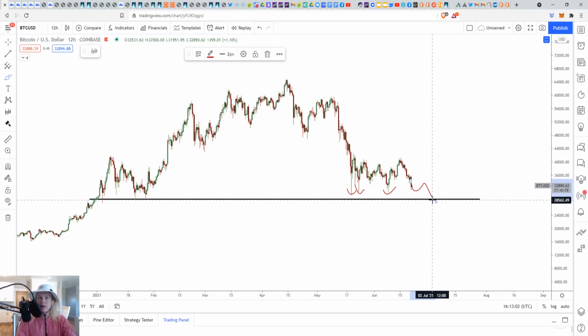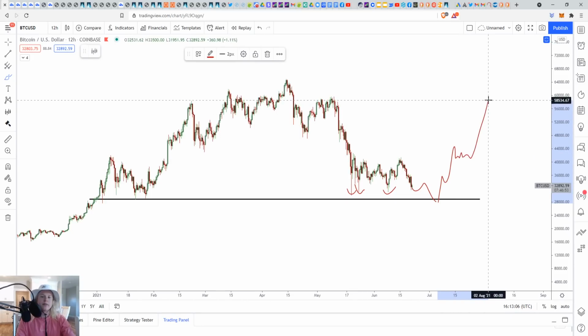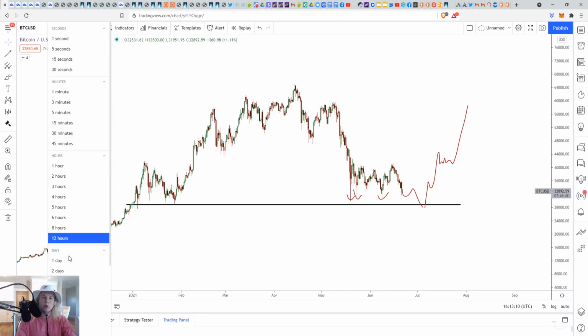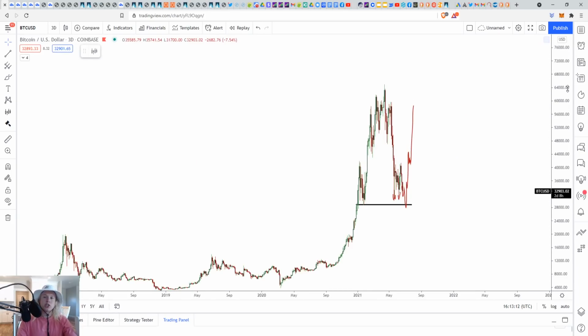This final dip will be kind of the last shakeout before we get that spring-loaded bounce. And then we can continue up in this bull run. Because in my opinion, guys, this isn't over. This is nowhere close to being over quite yet. This is just the summer sell-off.